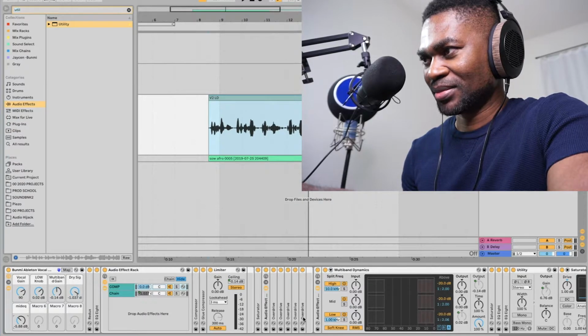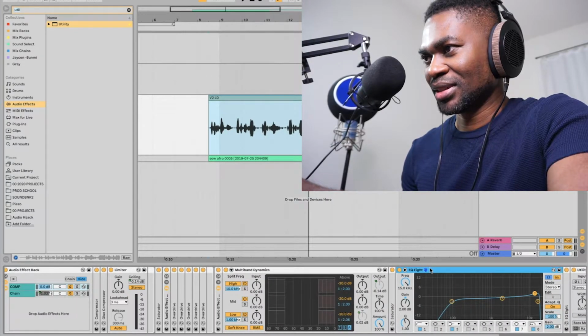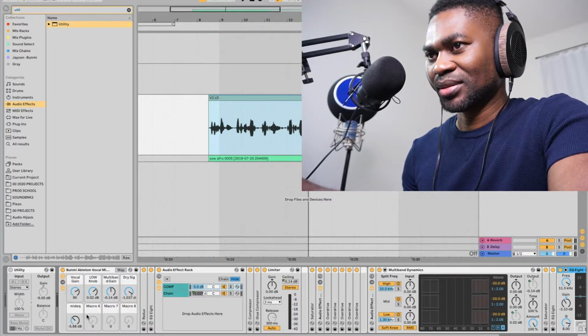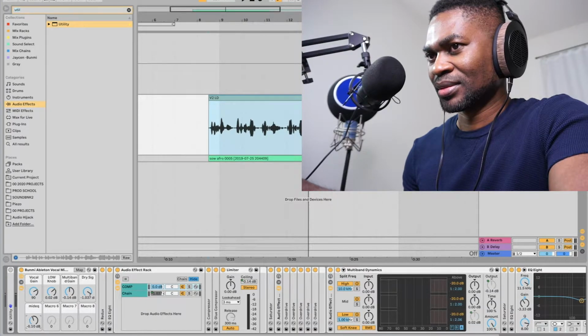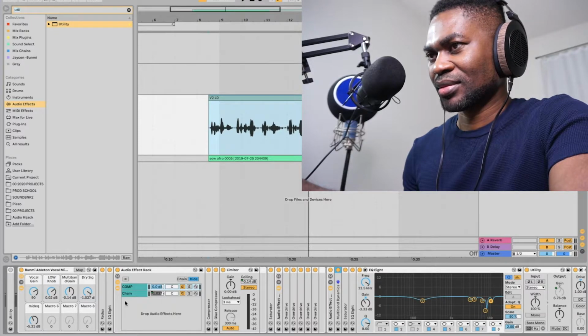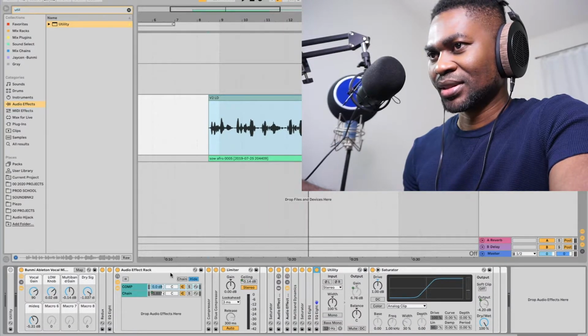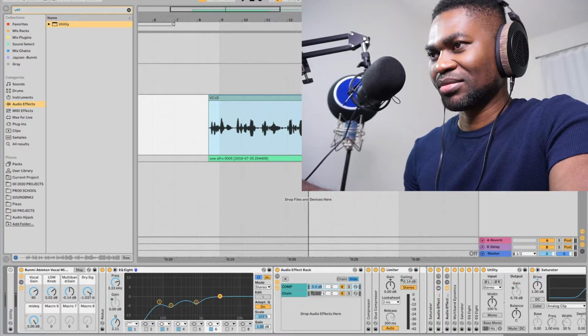Yeah, this one is this mid EQ. That's the mid EQ right here. Where's the EQ at? I think the EQ is right here. No, that's not it. Okay, the mid EQ is right here. No, that's not the mid EQ. Where is that at? Okay, I think the mid EQ is right here. Yeah, right here. Okay, that's the mid EQ.